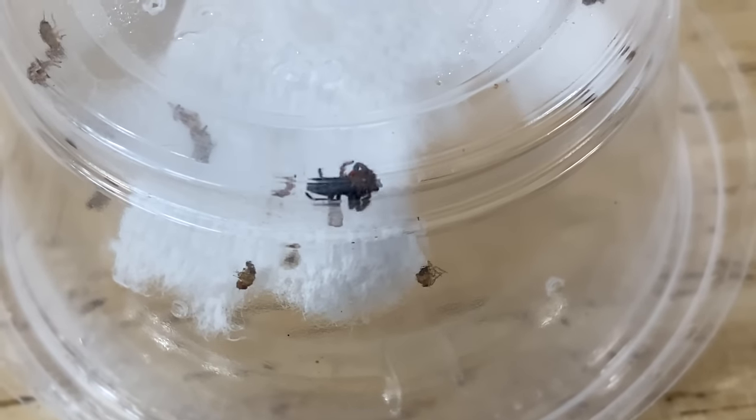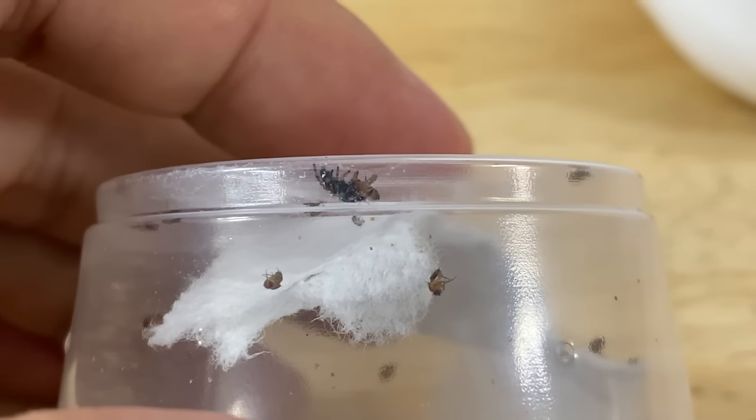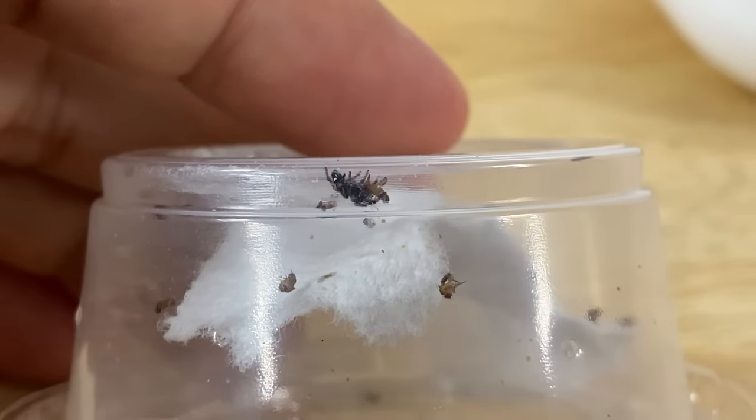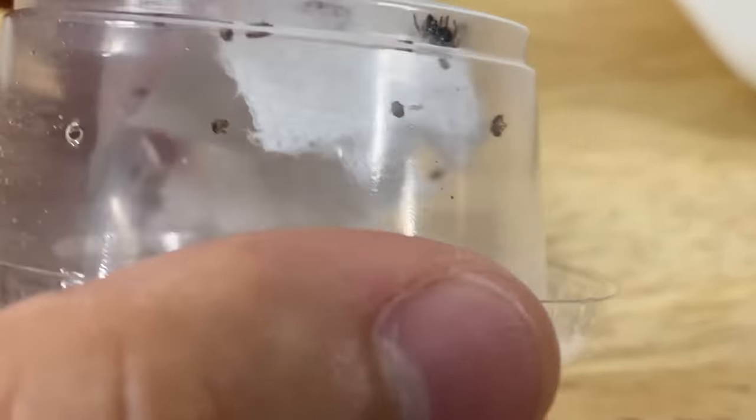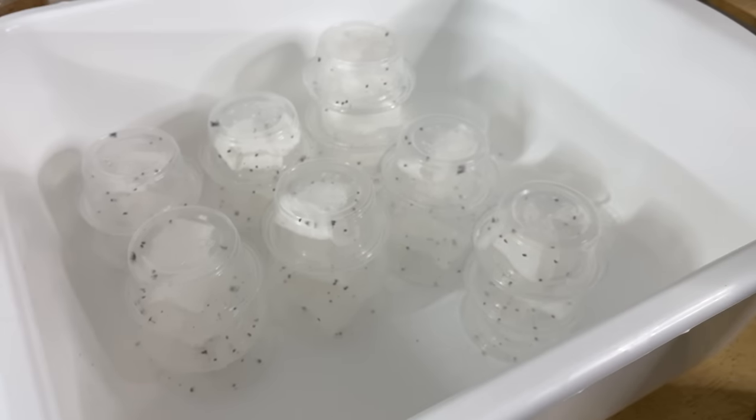Oh, he's gonna go for it. Boom! He got it. So friends, as you can see, our little jumping spider number one that we just did has food and some fresh water. Let's go ahead and do all the rest.